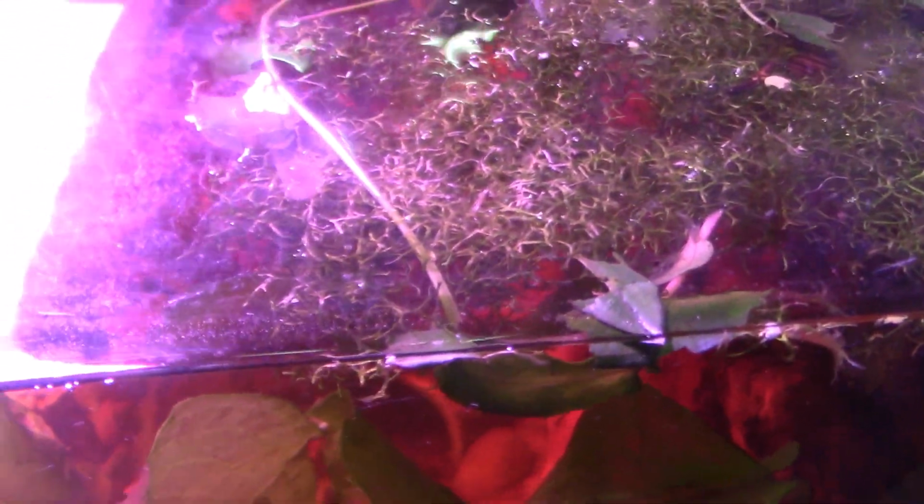Let's see, I'm looking for clown Chillie. There are lots of places for them to hide, including way in the back. So far I don't see anything. And I'm not sure how much food they're going to be getting in here. The pencil fish are on the top hunting all the time, so any little bugs that fall in there get snapped up pretty quickly.